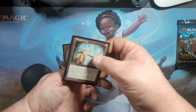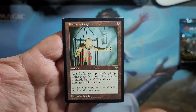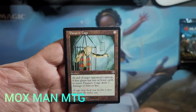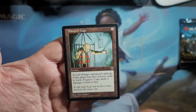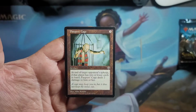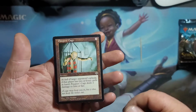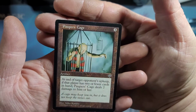So, first off would be Pauper's Cage. Came across this video from a gentleman by the name of Moxman MTG. And he was talking about cards that he's thinking about picking up. So I'm like, hey, why not grab a couple? They're Reserve List, and they are going up, so why not? So I believe this was light played, and you can definitely tell from the edge wear. See the top edge?